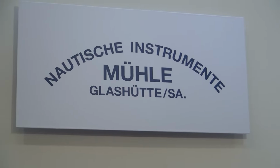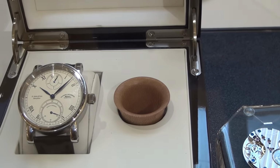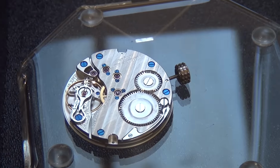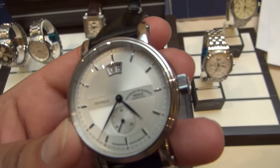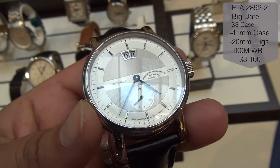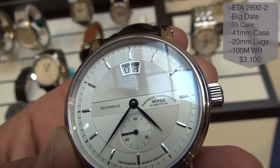Muhle Glashutte have a long, rich history dating back to 1869 and having been reincarnated in 1994. This Teutonia is a gorgeous example of their expertise and history, featuring a nicely framed big date window at the 12 o'clock position.